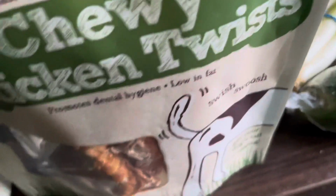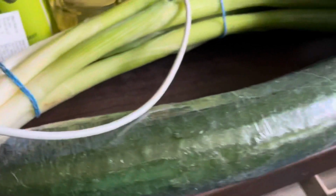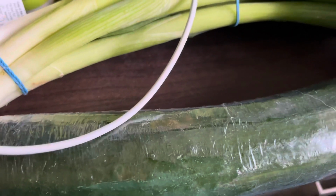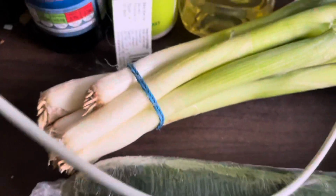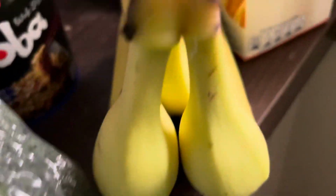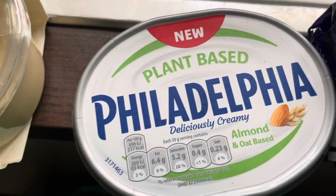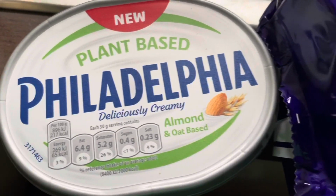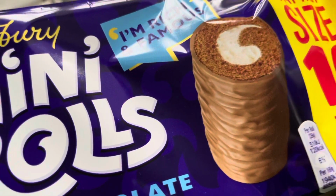These are my dog's favourite treats. She's had one because she was under my feet, and it keeps her busy for 4 or 5 minutes, so really happy with that. Cucumber, I've only been getting one a week. Some weeks I'm getting through the cucumber, some weeks it's rolling over into the next week, but I'm finishing it. Spring onions, broccoli, three bananas, corn no sugars, organic hummus. Thought I'd try this even though I don't really eat Philadelphia, but I thought I could have it in something. Be interesting to see what it tastes like. Mini rolls to help me take tablets.